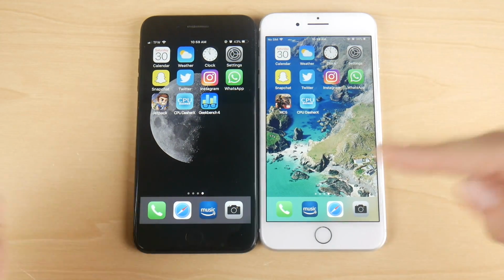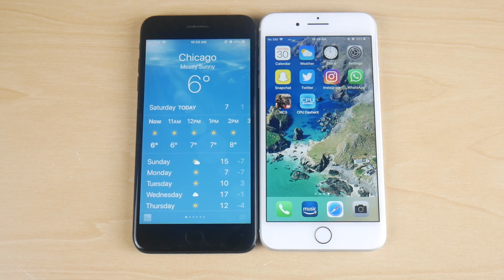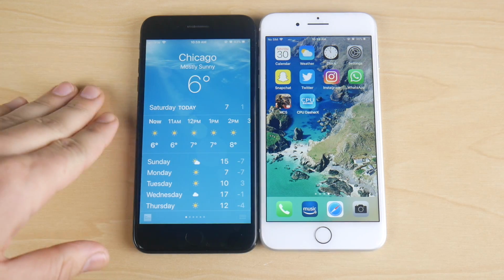Let's go outside now and see what happens. You can see in weather, I'm in Chicago right now, and it is a whopping 6 degrees here. So it does not take long at all for it to get really cold. Now at 6 degrees, according to the weather application here, what it actually feels like outside right now is 0 degrees. So let's go ahead and see what happens.